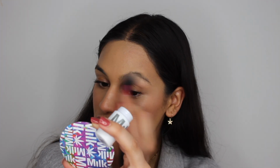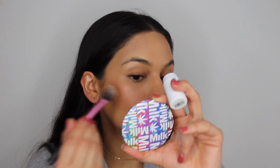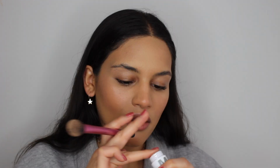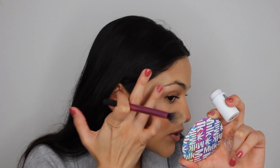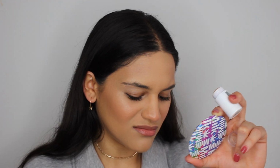Taking another Real Techniques brush. I just really like Real Techniques brushes for cream products. I think that the bristles on those are perfect for that type of thing. I don't like this highlighter very much. I don't know, there's something about it. I don't like the larger specks of glitter, which I'm a huge fan of glitter, do not get me wrong, but I just feel like it doesn't work with this one.